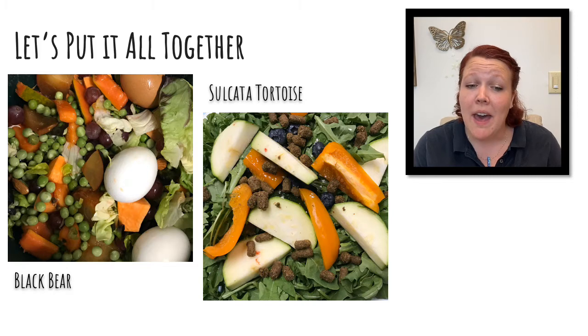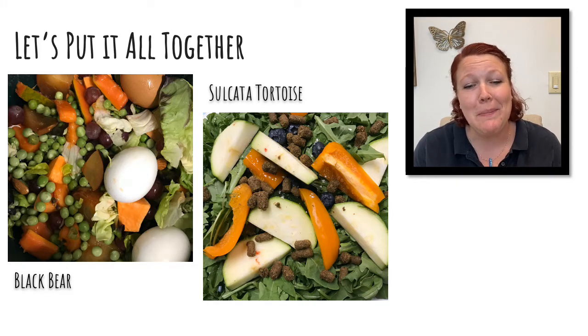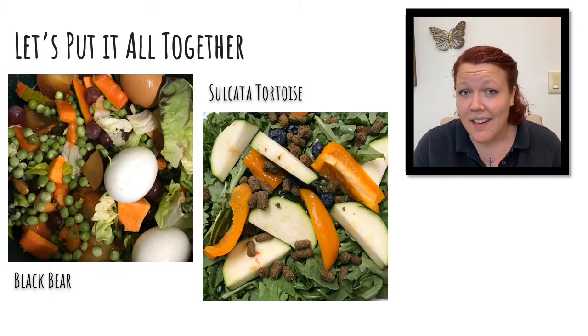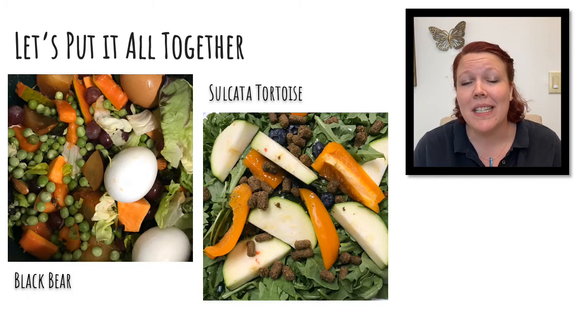On this screen we have a Buddha bucket, which is for our black bear Buddha. That is part of his diet. He gets a couple other things as well. And then that is a sulcata tortoise salad. And in that salad you can see some of that Missouri pellet diet as well.